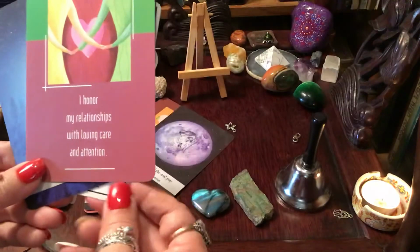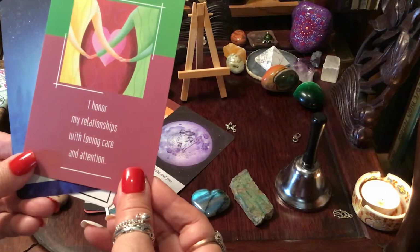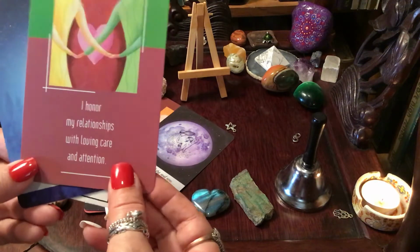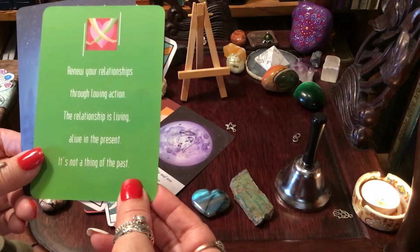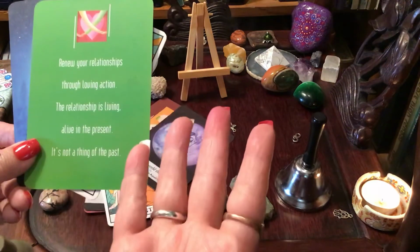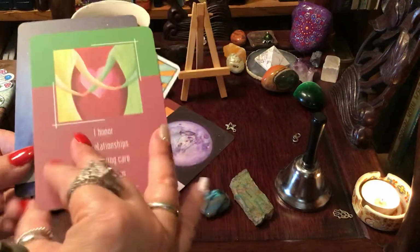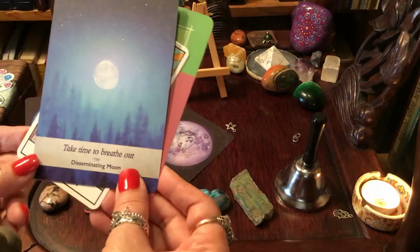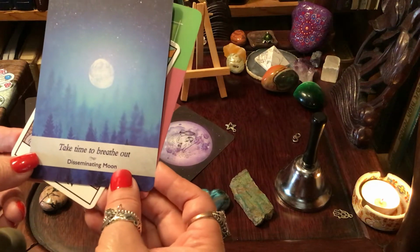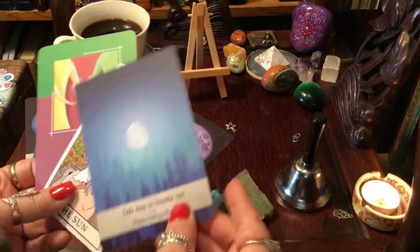Well, we'll move on. Your affirmation is, I honor my relationships with loving care and attention. Renew your relationships through loving action. The relationship is living, alive, in the present. It's not a thing of the past. I honor my relationships with loving care and attention. Your moon card is take time to breathe out. Oh, gosh, I got to remember that. Okay.